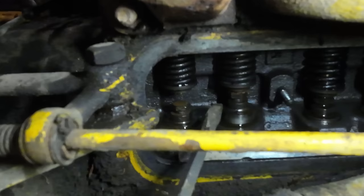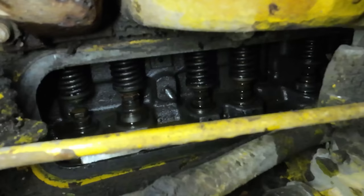We'll crank it over and let you guys have a little gander at how this valve train runs. Contact.